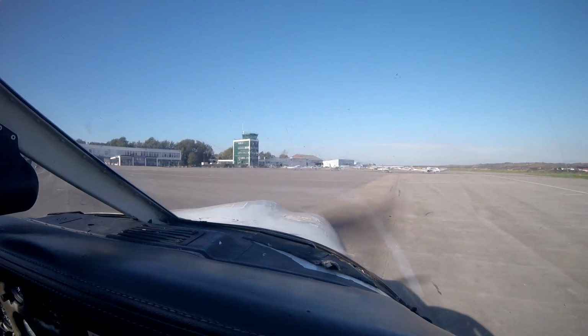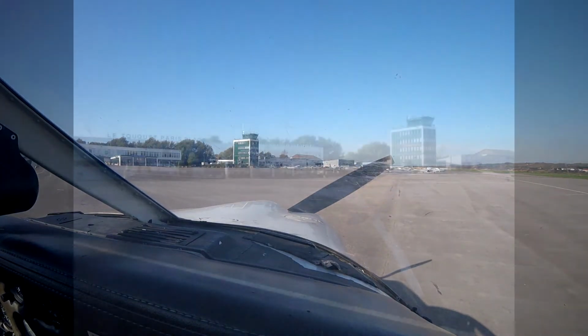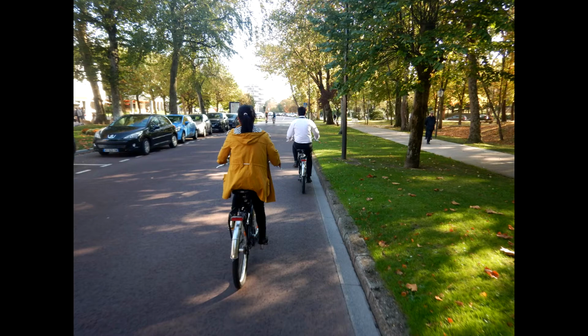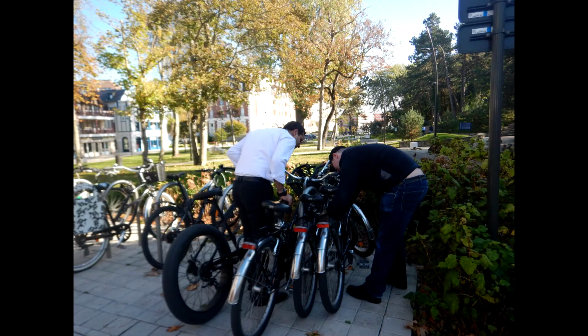We obviously did fly back that day, but I haven't added that flight because it's essentially the same thing. Lots and lots of sea with lots and lots of sun reflections on it. So there we go, there's us cycling into town, parking up the bikes, and then walking the rest of the way.